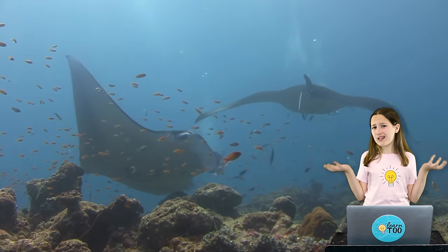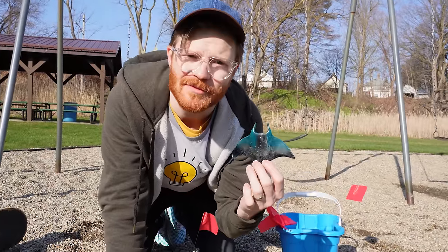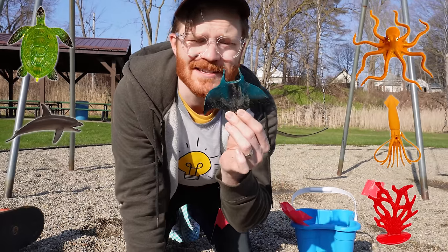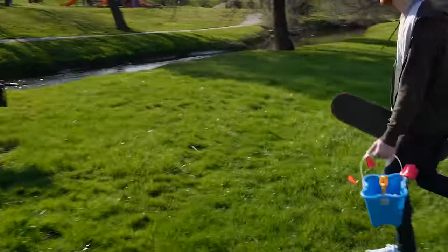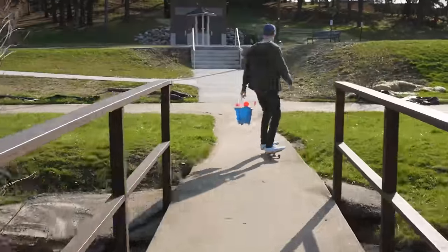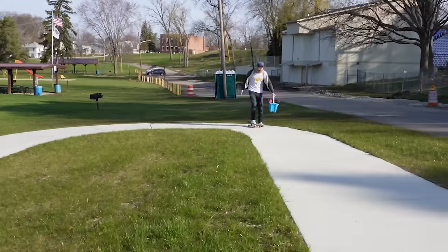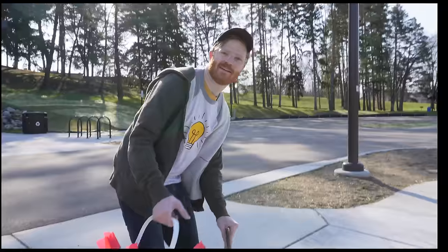So that's the manta ray. Pretty amazing animals. It's a manta ray. Okay, that's cool. So far we found coral, a squid, octopus, a turtle, a dolphin, and now this manta ray. All right, let's see if we can find some more. We still gotta make it up to that big playground. I know there's gotta be a few more up there. Come on.